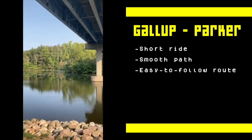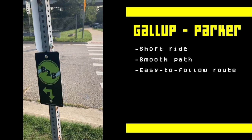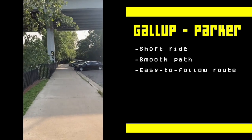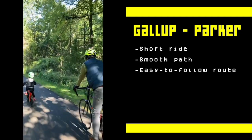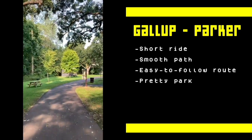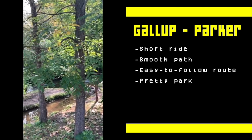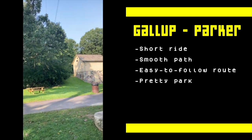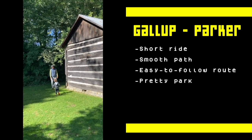Now, the destination on the way out is Parker Mill County Park. You'll actually part ways with the Border to Border Trail. Again, keep bearing right. You'll cross the Huron River over that wooden bridge, roll down a gentle but exciting hill, and you're there. Welcome to Parker Mill County Park. Get off your bike, stretch your legs, have a snack, explore one of the short nearby trails, run around, and when you're ready, saddle up and head back to Gallup Park.